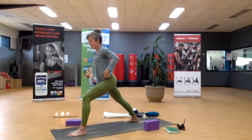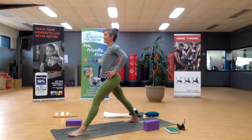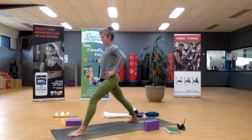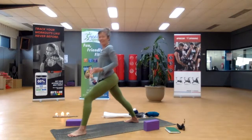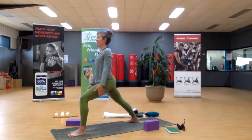Rotate that left thigh, right thigh under. Shin is vertical. Let's go. Lengthen on the inhale, straighten on the exhale. Lengthen, straighten. Lengthen, sink into it. Don't straighten it. That's a sink. Inhale. Exhale, hold it here. Ready to raise the arms, inhale.